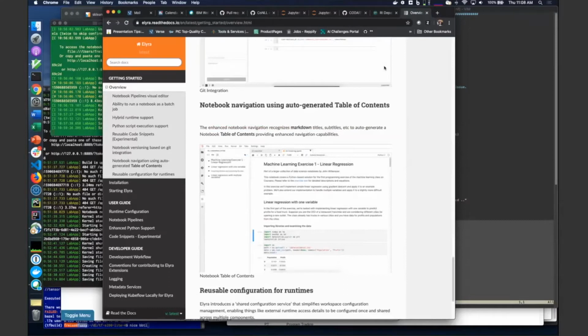So all of this is stuff we've been working on for a couple years, primarily to help IBM's customers to better use Jupyter notebooks in their own enterprises. And we've been doing this all in the open. Again, the project is Elyra, that's Elyra.